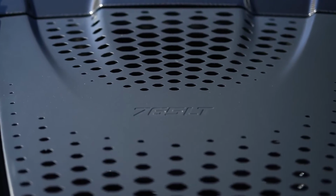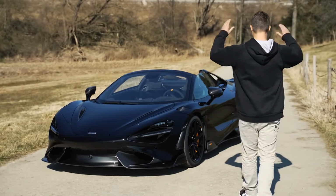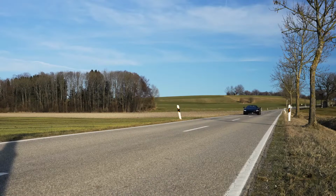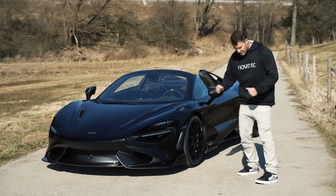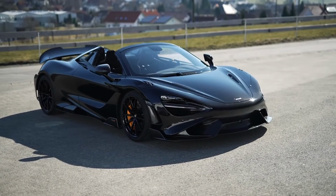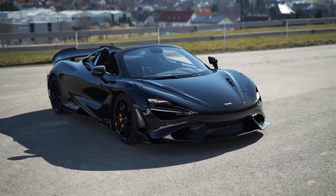Vicious, absolutely vicious. This is the McLaren 765LT. Gosh, I get confused with those numbers. 765LT Spider. This car screams drama from the roof that it doesn't have on now until you get to its belly. It's just a manic thing.